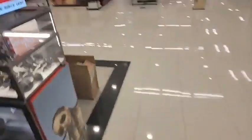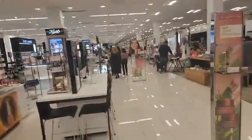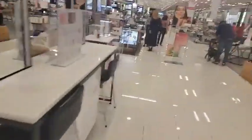Okay, so I think next time we come, we are going to do the rest of this floor. Then we're going to go to the second floor and then the third floor.